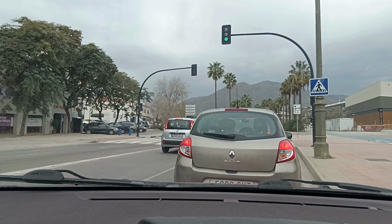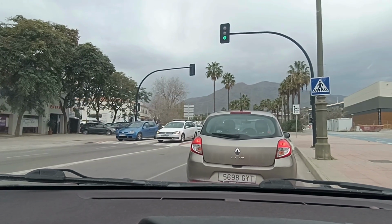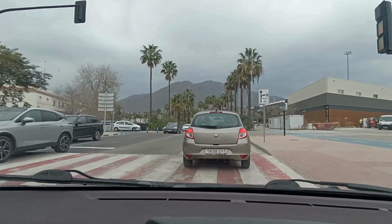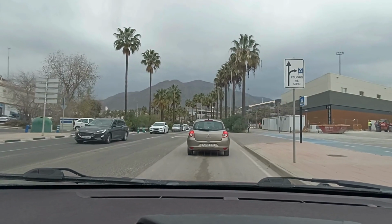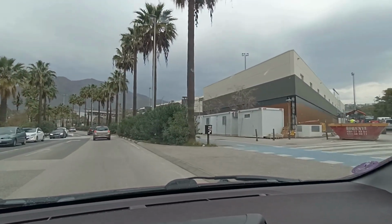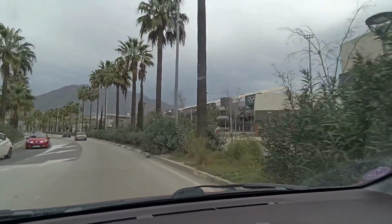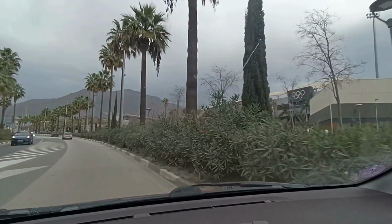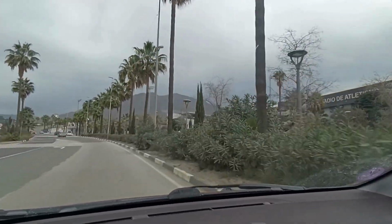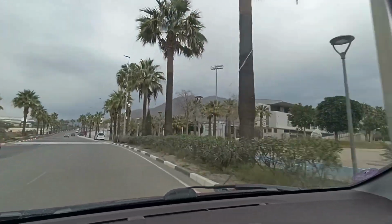So here off to the right we have the Estadio de Atletismo, the athletic stadium. It's got the Olympic rings outside. It's absolutely huge. I'll try and pan the camera around so you can see it. There you go, behind the trees. Maybe one day we'll stop and do a video to show you. Yeah, you can really see it, but fantastic.